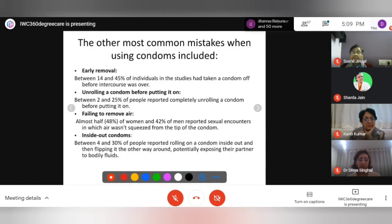Unrolling a condom before putting it on: 2-25% of the people reported completely unrolling. Means ki wo thoda sa upar chadha ke and chhod dete hain. It should be unrolled fully. So that's another tip on how to use a proper condom.